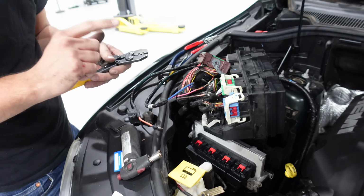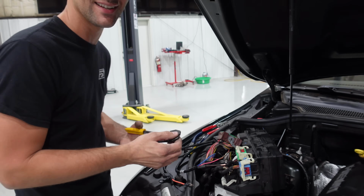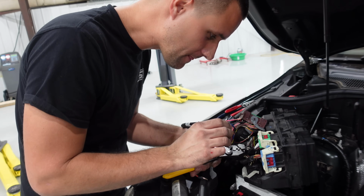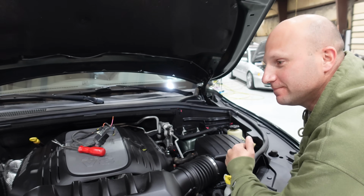Brown to brown. It is helpful for us dumb technicians. We're blue to blue, brown to brown, and pink to pink. So even us dumb technicians can wire up a recall. I like it. That's part of Mopar's tech motto. They make crimping easy.